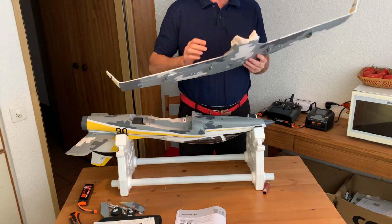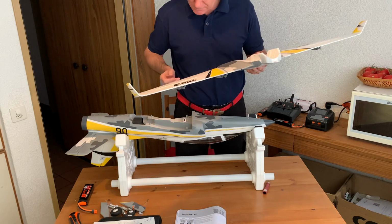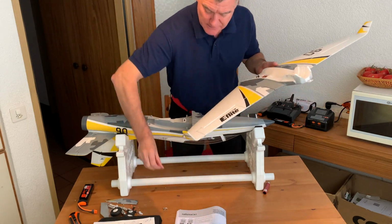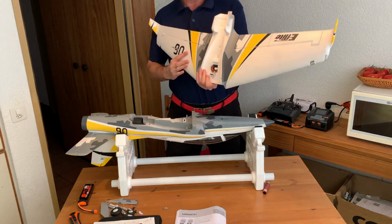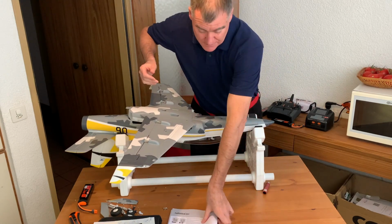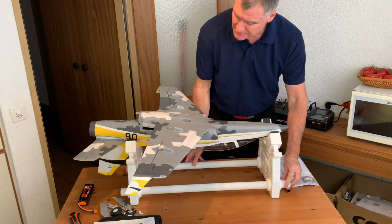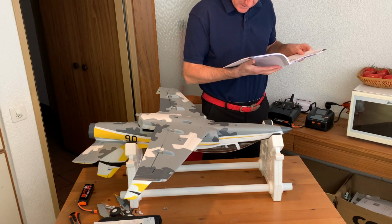Okay, as you see, we have 1, 2, 3, 4, 5 screws. Do I have 5 here? Oh yes, I have 5 screws, the same screws like the tail. Okay, let's see, how does it come here? I have no idea what comes first. Let's see the manual. Let's push the manual a little bit. Okay, what does the manual say about the wing assembly?